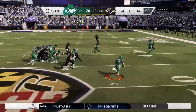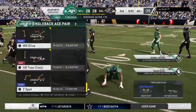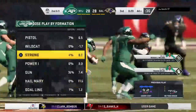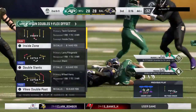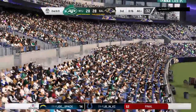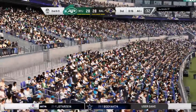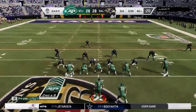Here's Coleman on the toss. Jonathan Jones there to make the stop. Well, we saw him there trying to get it to the outside, trying to get to the perimeter, but not a whole lot of room there. But there's got to be one positive to that. If you keep moving laterally, creases tend to develop as the game moves on, and they can run it back inside later. And this should be the final play before the quarter ends.